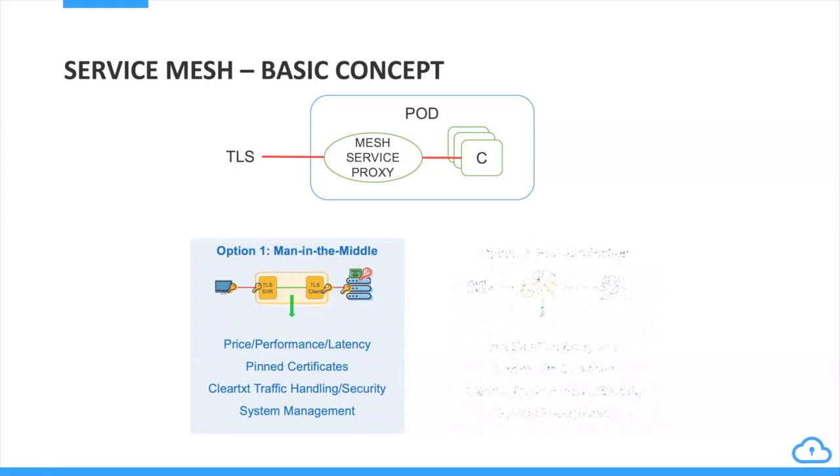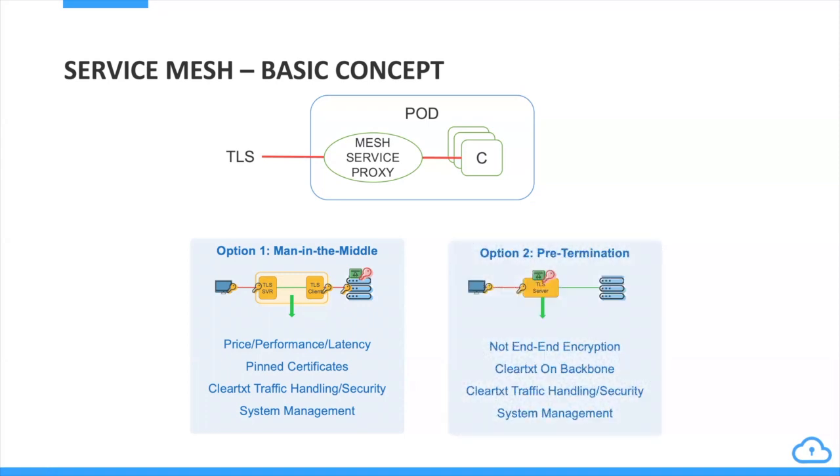The second option is you could terminate right on that service proxy and leave it encrypted into the container itself. Now you're not end-to-end encryption. If this is in the cloud, you have clear text running around on the backbone. You have to figure out, again, how to handle the exporting of that traffic off to your tools, and of course the system management. So service mesh is just inline. It's just using a soft proxy versus a hardware appliance. It's the same exact game.